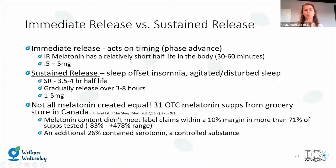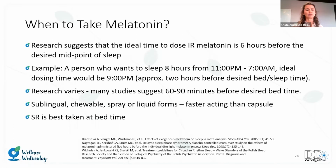So this is why it's important that your patients are using what's called a physician grade or a professional grade melatonin, so that they can ensure that they're actually getting what's on the label. And this is one of the reasons that people have had such bad experiences with melatonin. I very often hear melatonin didn't work. I ask them where they got it. It's usually at some grocery store, and who knows how much they were getting. And usually that's immediate release versus sustained release.